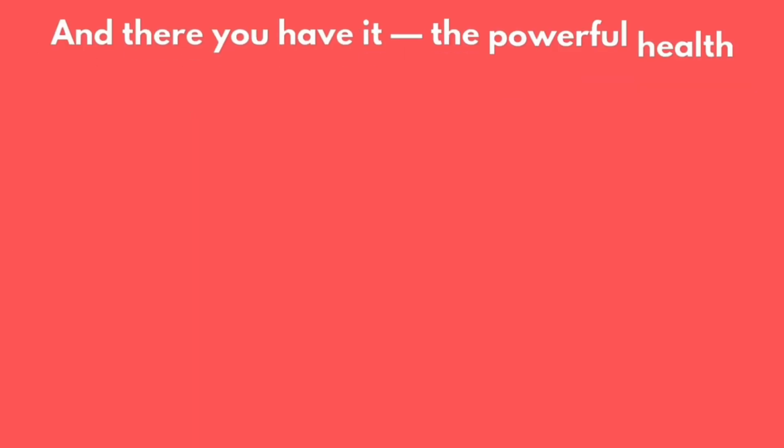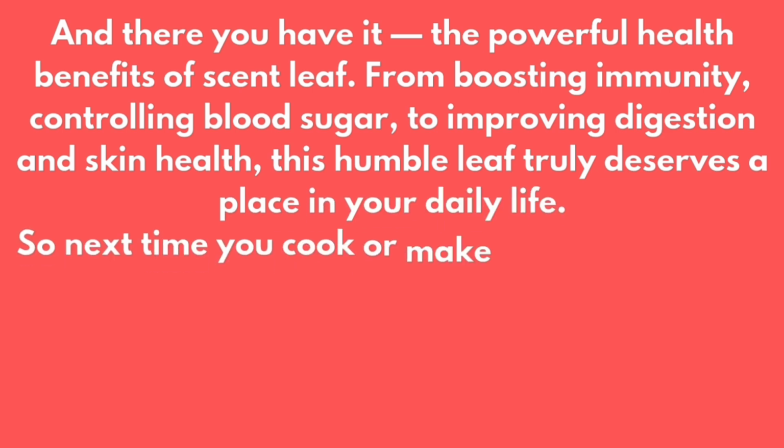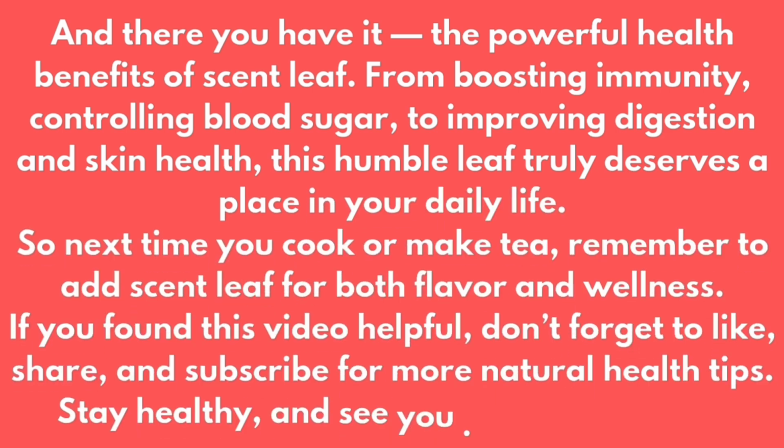And there you have it, the powerful health benefits of scent leaf. From boosting immunity, controlling blood sugar, to improving digestion and skin health, this humble leaf truly deserves a place in your daily life. So next time you cook or make tea, remember to add scent leaf for both flavor and wellness.